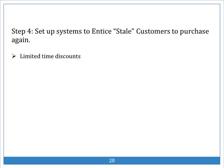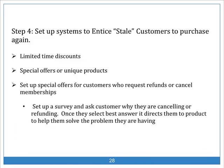Maybe you say, hey, you've probably seen all these products that I've promoted, all the products that I've come out with. I've got it for a limited time and discount. You get all my products for this certain amount. And they're looking at it like, well, I never bought that product, or that product. So yeah, that's a good investment. Let me buy. And that person starts coming back in and becomes a paying customer again. Maybe special offers or unique products that you create for that person in mind that hasn't bought from you in some time. And it's going to happen.